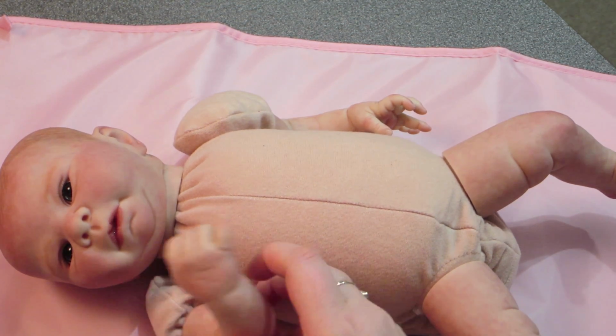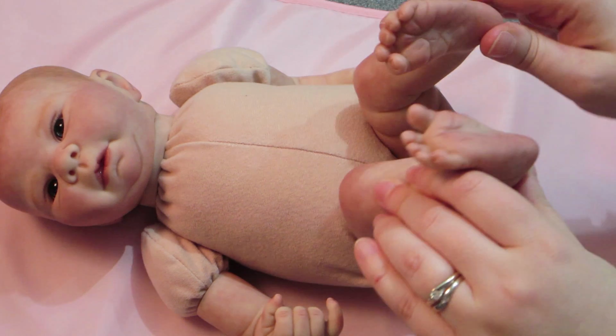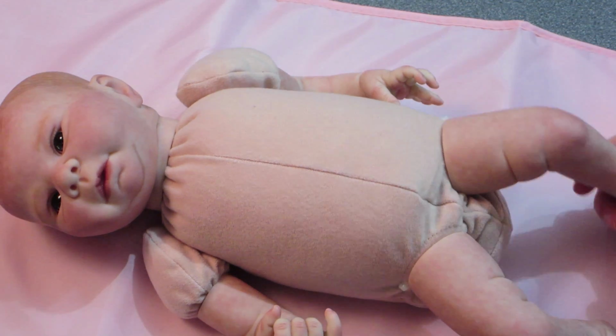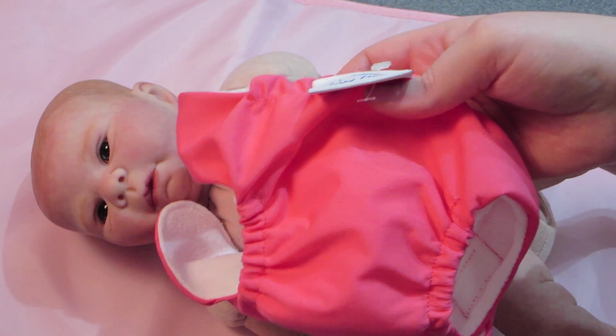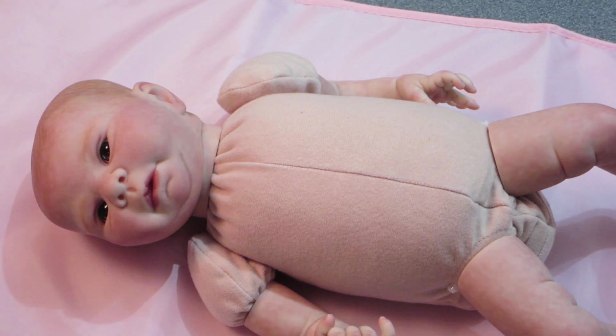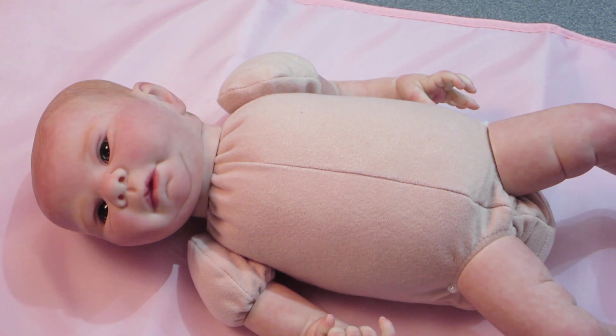But here are her little arms, and she's got her little legs. She's very blotchy. So anyways, I'm going to put the cloth diaper on her that I got at the Down East Doll Show. Just noticed that the tag is still on. Let me cut that off. Whoops, one plastic part went flying somewhere. Oh well. So this is like a preemie size diaper. So let's give it a try.